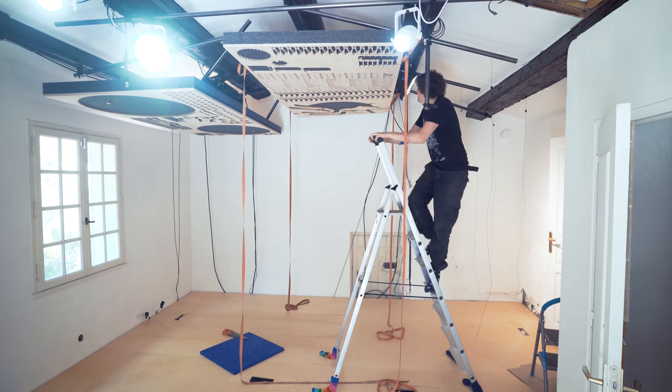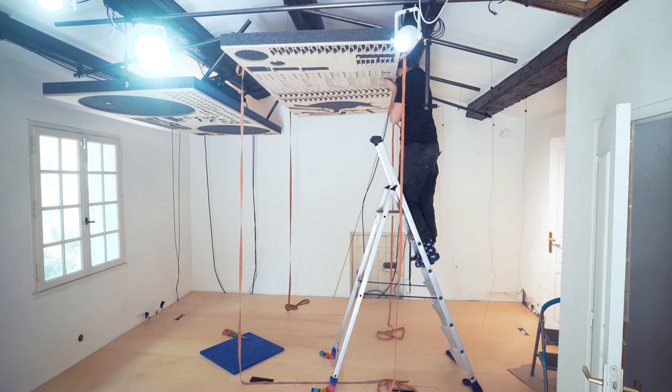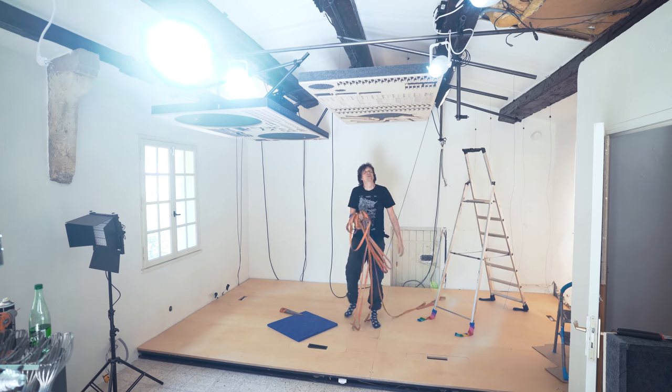Okay, so I'm high enough now so I can reach the connectors, and I can actually very comfortably screw them in because there's no tension. The panel is now hanging on these points, and the points were leveled with laser. And I don't know if it comes across on camera, but they are flat.